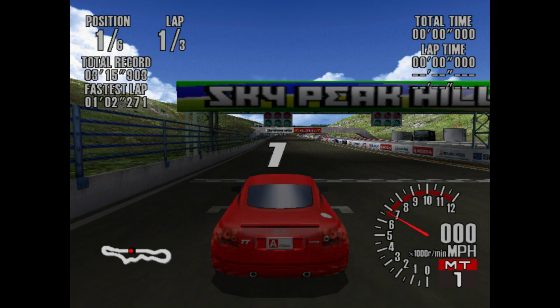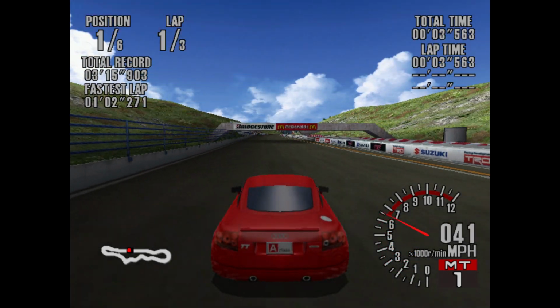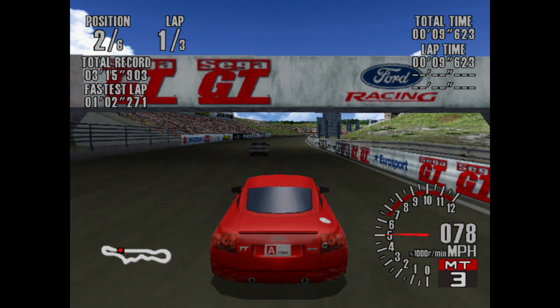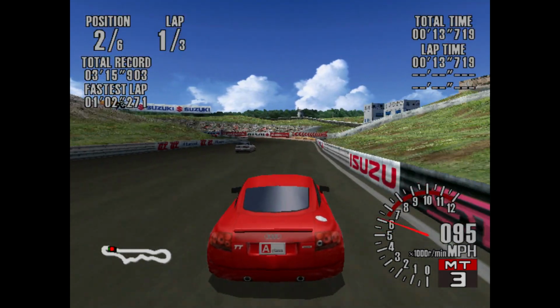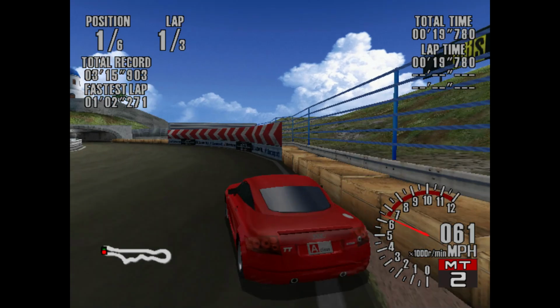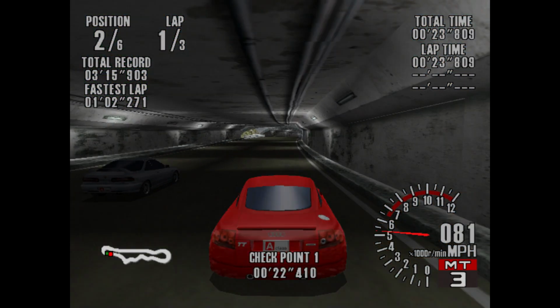But it doesn't matter. The TT for me is working very well because having 225 horsepower in a car where I've reduced the weight, put racing tires on, and four-wheel drive, you kind of have all that combination of things. It tends to work pretty well. Well, except when I do that, because I'm smart.